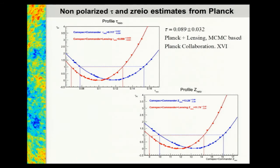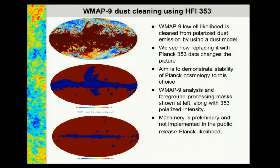And these are our estimates. They are not comparable in sensitivity, in efficiency, with what you can do with polarized measurements, but they are compatible. So the last thing I'm going to discuss in the next 5 minutes is WMAP dust screening using 353.